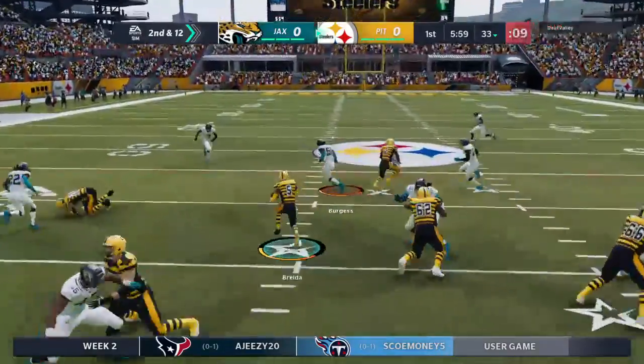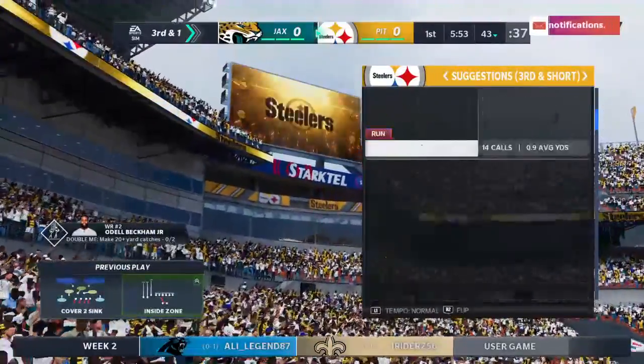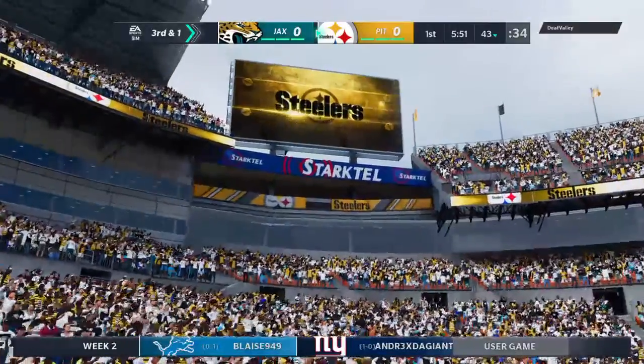On 2nd down, a run with Breida. And he'll get up to the 43-yard line. They get 11 back on that one. It leads to 3rd down. So from 2nd and long, now we go to 3rd and very manageable.